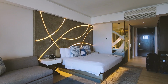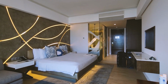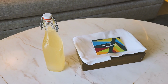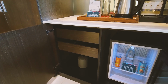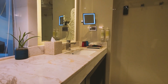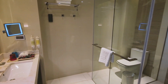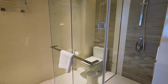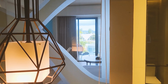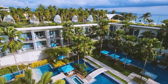The room type is a sea room. The size is suitable for 2 people. The bathroom is also adequate. There are some minor hygiene issues like tile molding that could be improved. Also, if we don't pull down the curtain, the bathroom and the inside of the room are visible to each other. The view from the balcony is truly beautiful.